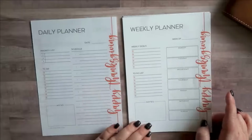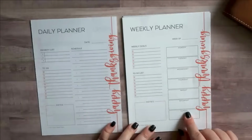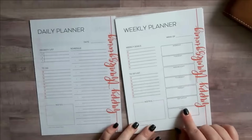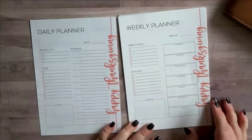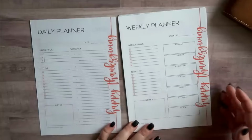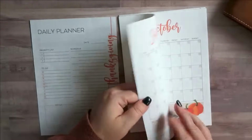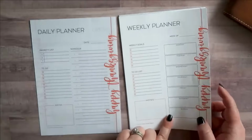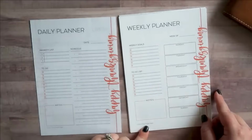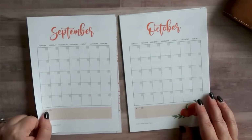There is a weekly planner, which I think is really important so that you can get a game plan for your week. What days do you need to take your turkey out of the freezer or the refrigerator? What days should you pre-make some of your sides? That kind of thing, as well as weekly goals and a to-do list. And you can always print double of these. This is just for one week, so this would be the week of Thanksgiving. That's how I plan to use this, but you could do that differently.